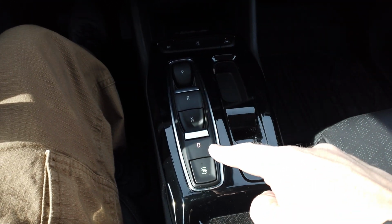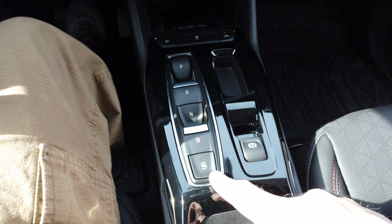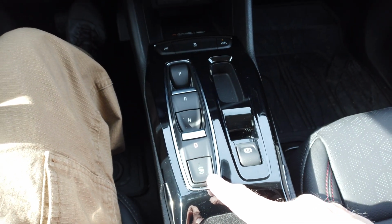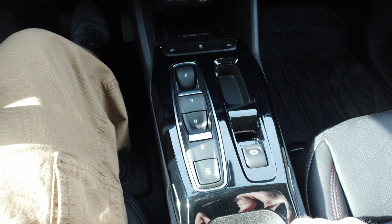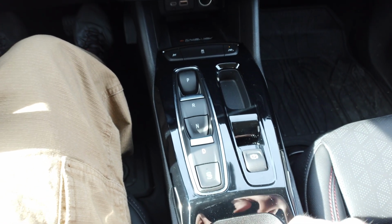So in this case, we'll shift into drive. I've got the one pedal driving on because I do like that. It allows you to accelerate and then brake just using the gas pedal. So it's pretty slick.